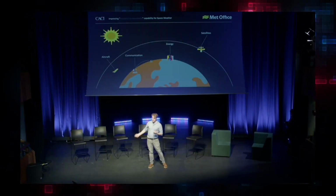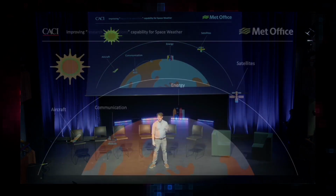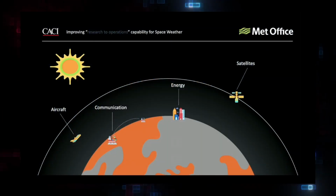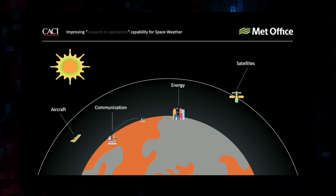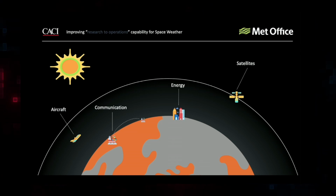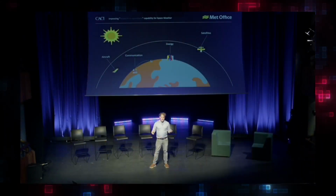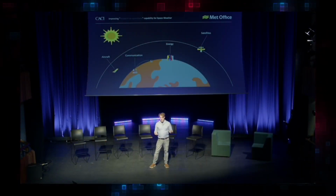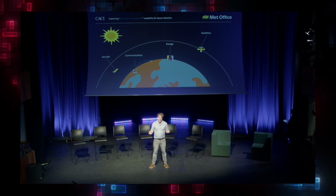So if we look at my 4 examples there, one of them is aircraft, so we deliver alerts to aircraft all over the world. In response to one of our alerts that a space weather event's ongoing, an aircraft might want to change its flight route, it might want to change its altitude, or even land completely during an extreme event. A more minor event, they might just be interested that the instruments they rely on aren't quite as effective as they always are, and take appropriate action.